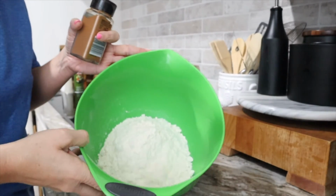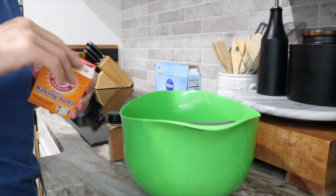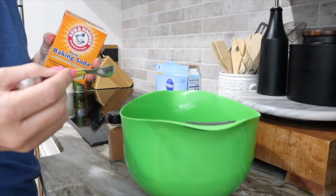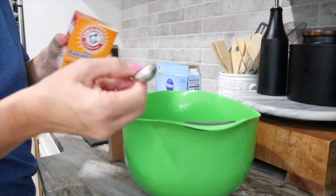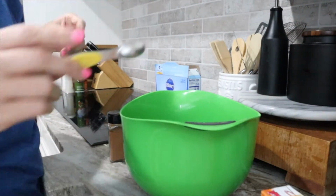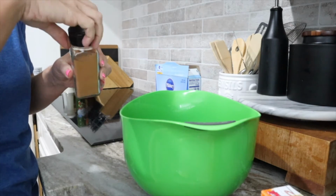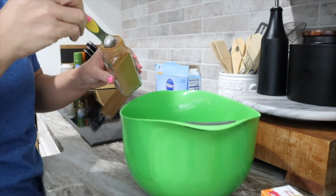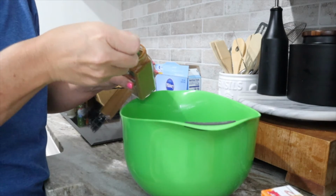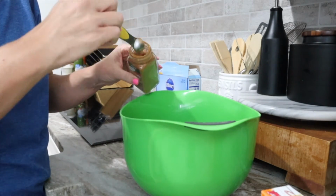Okay, so I put my cake mix in there. I'm going to go ahead and add in my baking soda, which is just 1/2 teaspoon, and so I have a 1/2 teaspoon here. So 1/2 teaspoon of baking soda, and then we're going to use 2 teaspoons of cinnamon now, and then save the other teaspoon for later. So I'm going to do 4 of these because this is a 1/2 teaspoon, so that's 1, 2, 3, 4.